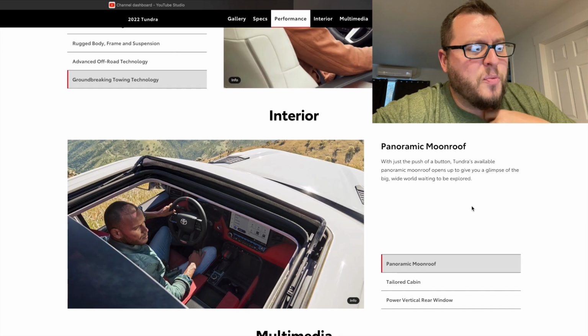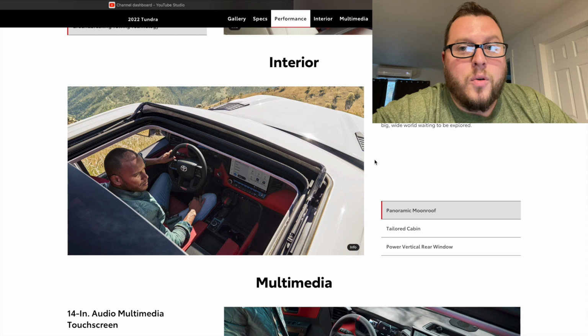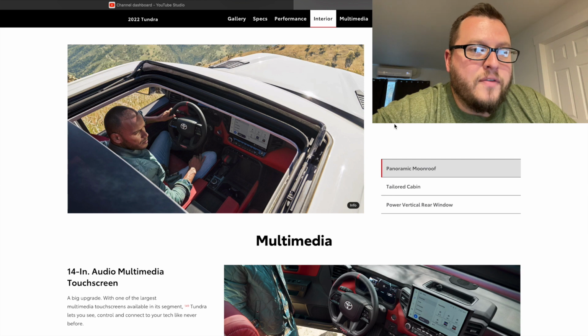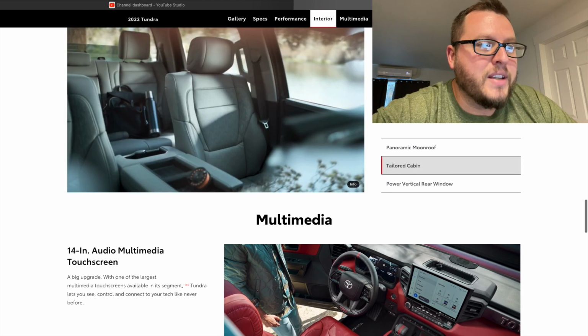So we know we got that new panel roof. Look at those red seats. Holy cow. I mean, whew. Letting the outdoors in. That's all I got to say. The other thing looks awesome. That hood looks good too, man. All right. With just a push of a button, Tundra's available pano roof opens up to give you a glimpse of the big, wide world waiting to be explored. Whew. It's giving me chills again.